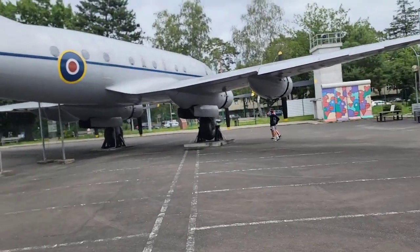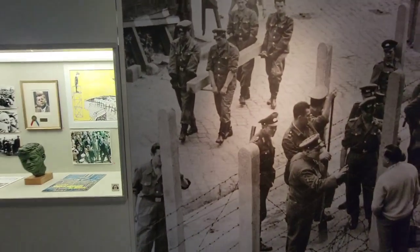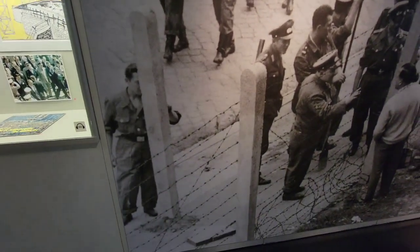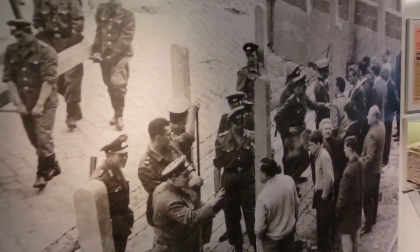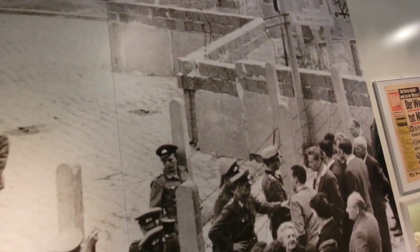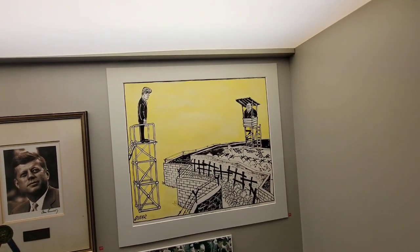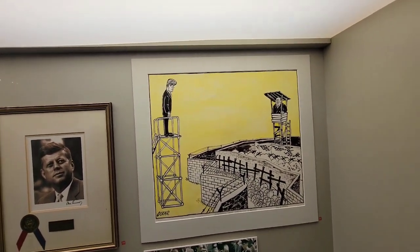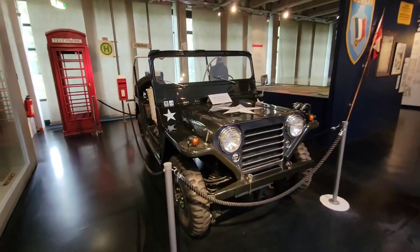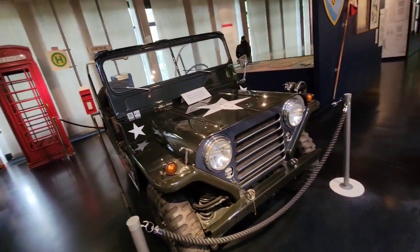Pretty interesting. So here's an interesting picture when they started putting up the first fence, the first border. You have these guys carrying some of the pillars that they're driving into the ground and lacing it with barbed wire. So this was the first part of how they were building the wall. And then it just got more grandiose from there. Here's a depiction. I think that's Khrushchev, but that's Kennedy looking over the wall. Now that is one pristine Jeep Willys. Wow.